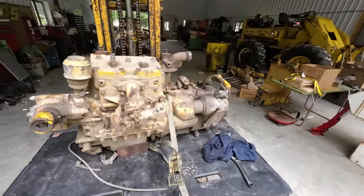Sprayed some more oil in there. Let's go ahead and give this another go. Yeah, that was better. She's just a little stuck from sitting. I'm gonna go ahead and kind of fog the engine here. I'm gonna crank it over and spray the oil straight into the intake here.